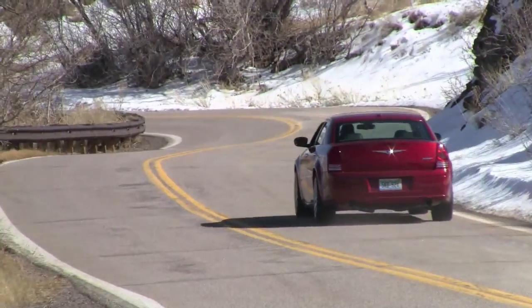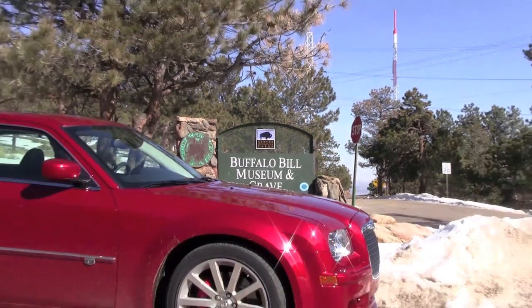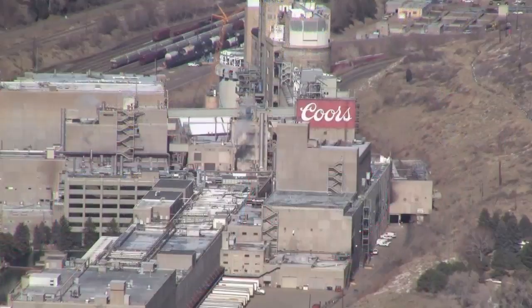We drove the 300C, okay, Nathan drove the 300C, up the mountain to the Buffalo Bill Museum and Grave. Can you hear it? I can. And that's the sound of some good old-fashioned American muscle cooling down.